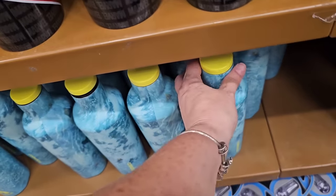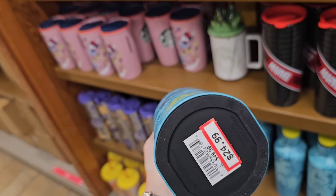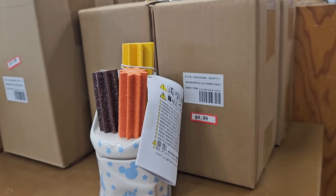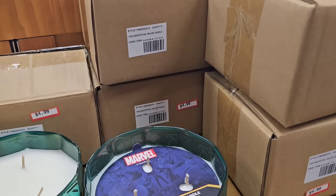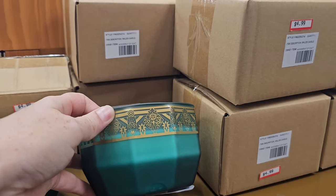All right, I see a brand new corksicle here. This is the Avatar Way of Water corksicle, and that is $24.99. I know recently they price dropped the churro candle for $4.99, but they also have a price drop on the Marvel Cedarwood scented candle, and that is also just $4.99.